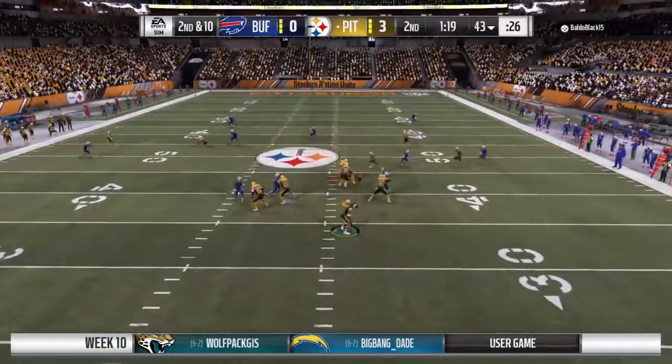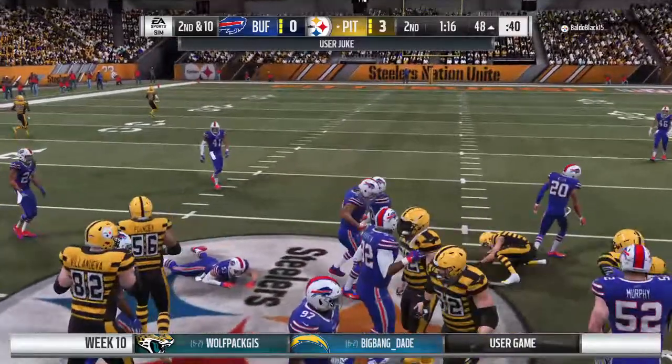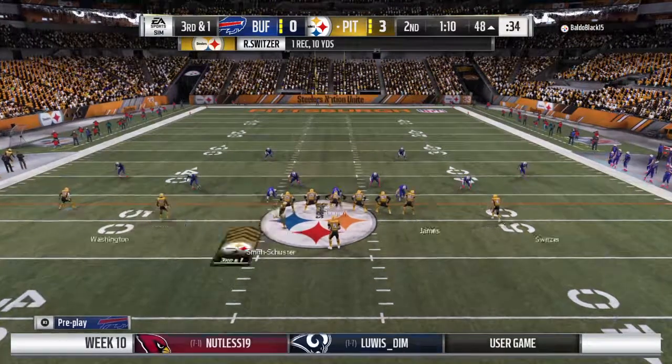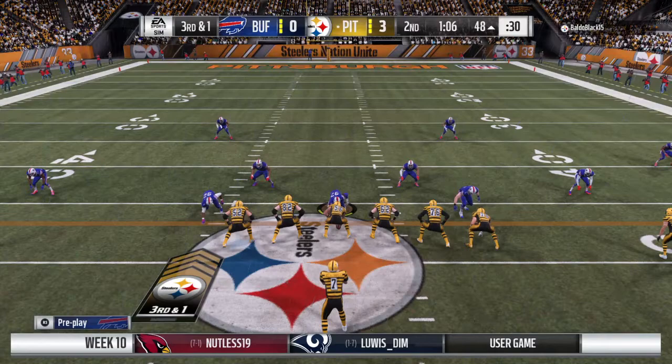From the shotgun, it's Roethlisberger. Open man is Switzer, complete. And he showed off the athletic juke. Good little gain there. Not a whole lot of real estate, but a nice carry. Fired that one in there, able to make connection on a nice in route.